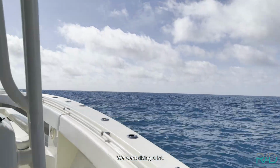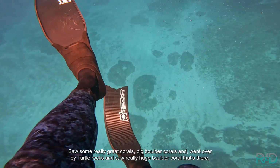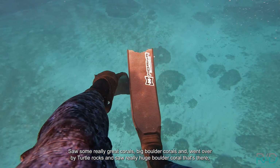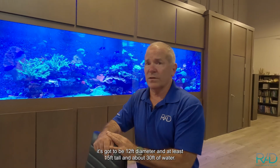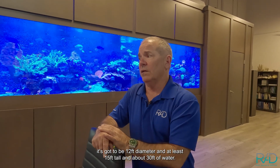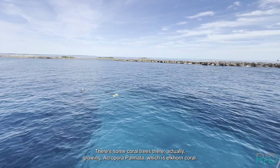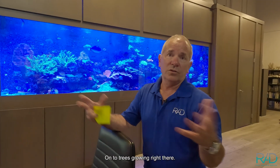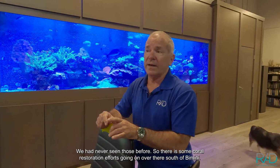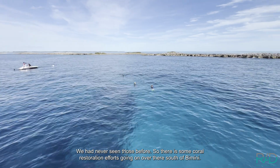We went diving a lot, saw some really great corals, big boulder corals, and went over by Turtle Rocks and saw a really huge boulder coral that's there. It's got to be 12 foot in diameter and at least 15 feet tall in about 30 feet of water. There are some coral trees there growing Acropora palmata, which is elkhorn coral, on two trees growing right there. We had never seen those before, so there are some coral restoration efforts going on over there south of Bimini.